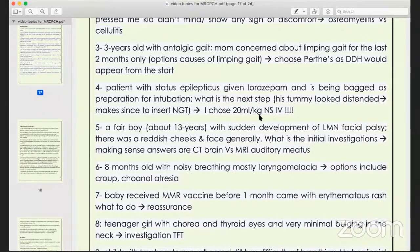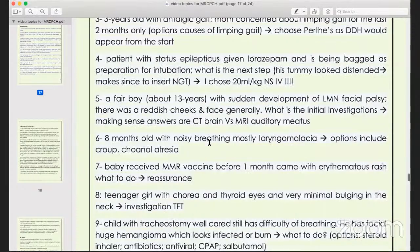So you have to answer this question very cleverly, with a cool brain, because what is the priority? Breathing. Then saturation. What will be the correct answer? Anyone have NGT or what? NGT.